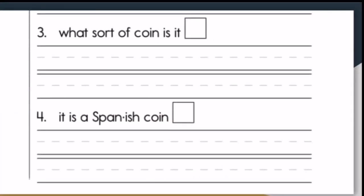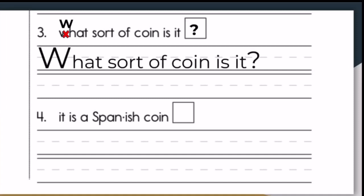What sort of coin is it? What's wrong with the beginning of my sentence? That's right. The W is lowercase and needs to be capital because it's the beginning of a sentence. What kind of punctuation mark do I need to use? You're right, a question mark, because I'm asking a question. Write your edited sentence on the line. Remember, no floating letters.